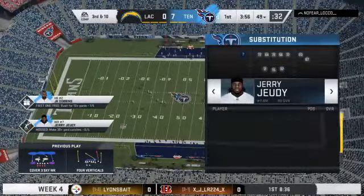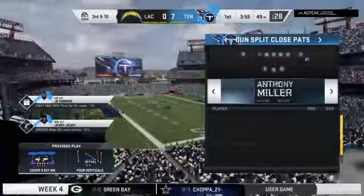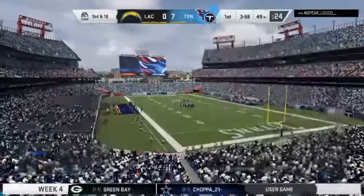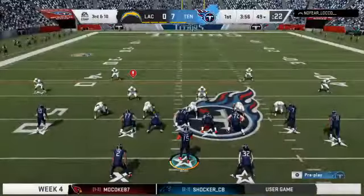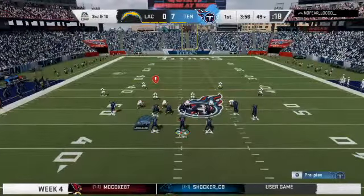The beauty of being able to play a zone defense, when you can sit back and see the ball coming out of the quarterback's hands, guess what? Creates a lot of confusion, kind of a muddle in the middle of the field where you go make a play on the football. So now 3rd and 10, a big play to start the drive, but nothing since.